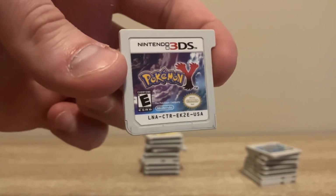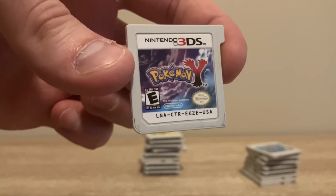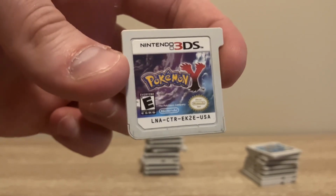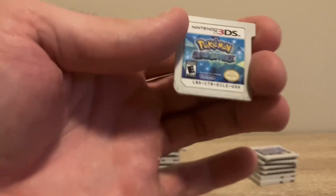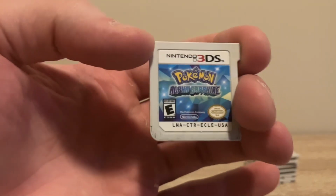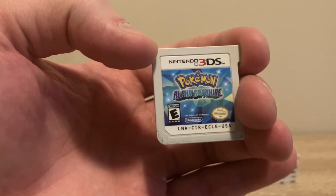I still love my old school Gen 4, Gen 5, and Gen 3. Those are my top 3 generations of Pokemon games. But Pokemon X and Y were still really good, so don't get that wrong. I still love those games, as well as I loved Alpha Sapphire, the remake of Ruby and Sapphire, Omega Ruby and Alpha Sapphire. I did really enjoy Alpha Sapphire.